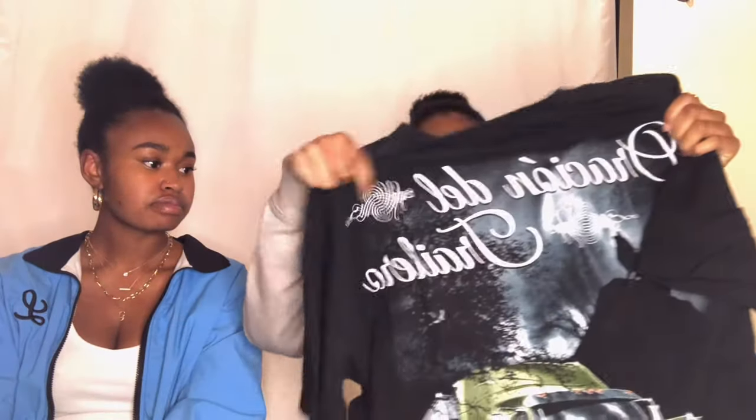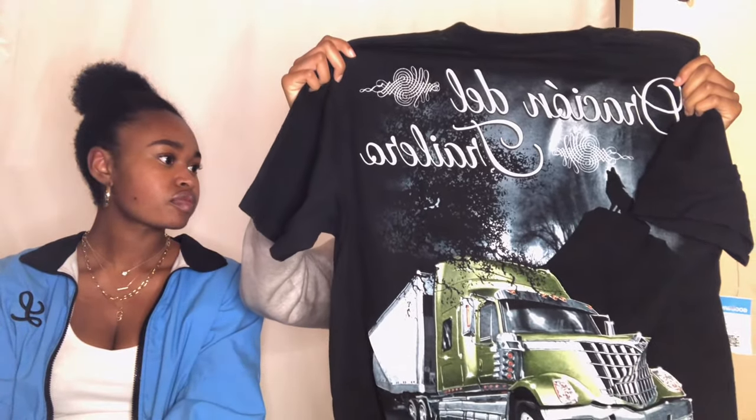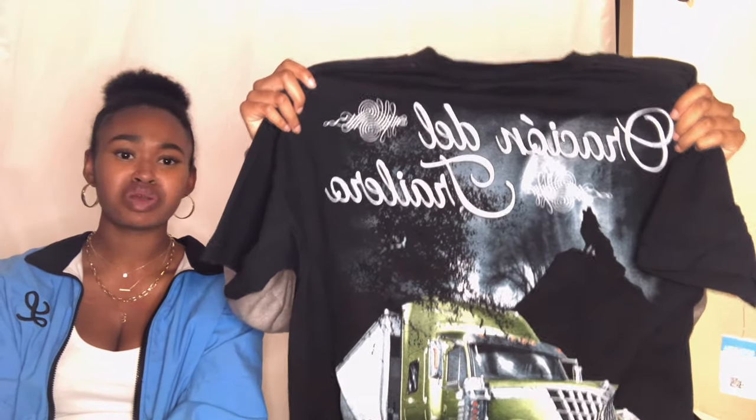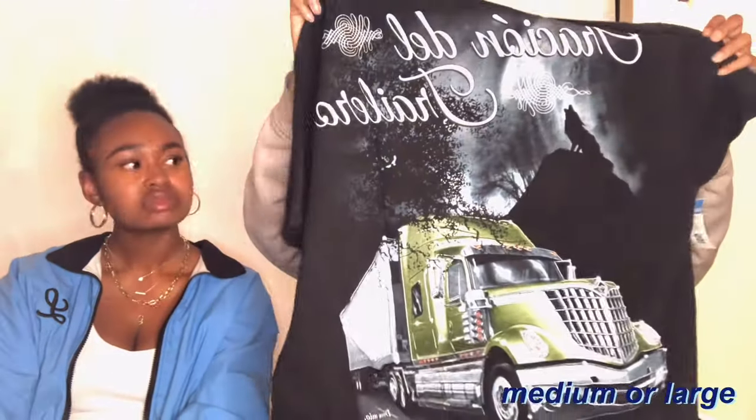Okay, this one I think Gabby found. It's just a regular graphic tee. It's a trucker shirt. It has Spanish in it. I don't know how to pronounce it, but I thought it was kind of cute. And then the back side is like this, and I don't know what size it is. You could wear this with some cute jeans and some Jordans or something. It doesn't say what size it is, it just says other on it, but I think it's probably a size medium or something. Yeah, it looks like a size medium in men's.